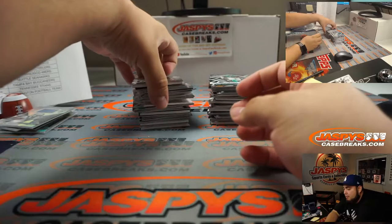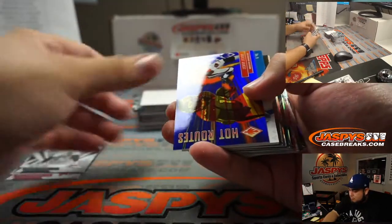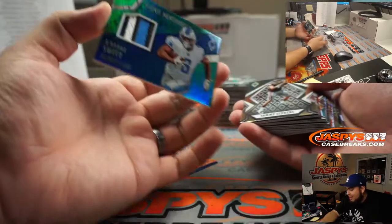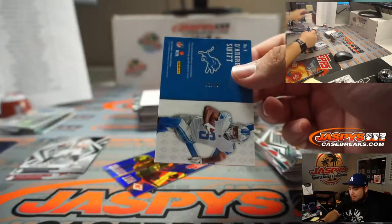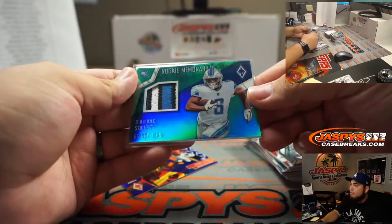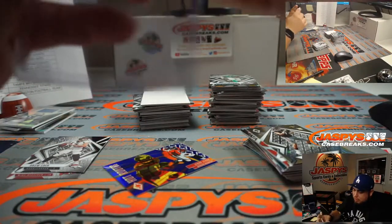All right, guys, good luck. DeAndre Swift, numbered to 10. Oh, not an autograph, TJ, but you got a patch. 2 out of 10 as well. Very nice. Then that was Jerry Jeudy color right there. Hot routes.